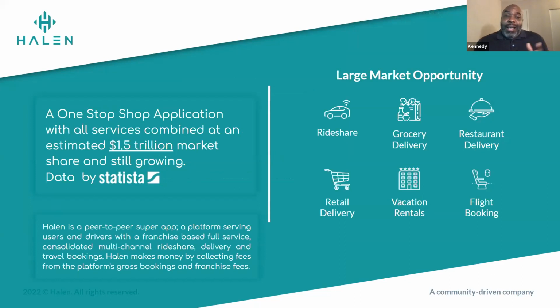And actually, big is a big understatement. So the 6 services we'll be providing, again, rideshare, food, grocery, retail delivery, as well as flight booking and vacation rentals, have a total market share value of $1.5 trillion. Now, I didn't say million, I didn't say billion. I said a combined market share value of $1.5 trillion.